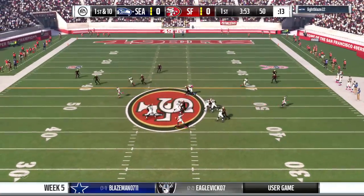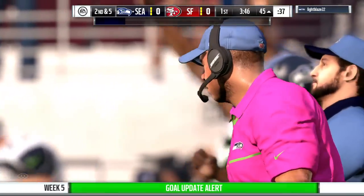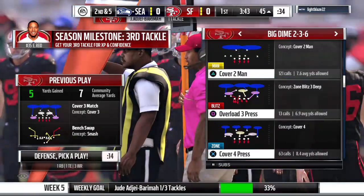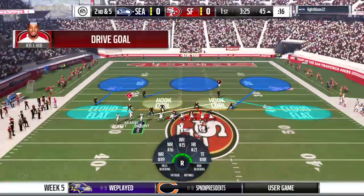From the midfield stripe, they'll look to throw. He hits Jermaine Kearse. 5 yards on the catch there, brings up 2nd down. And the pocket's been protected pretty good here so far on the opening drive. We always talk about confidence in runners and catchers and quarterbacks. How about the protection detail? They're not allowing anyone near the guy throwing the football.